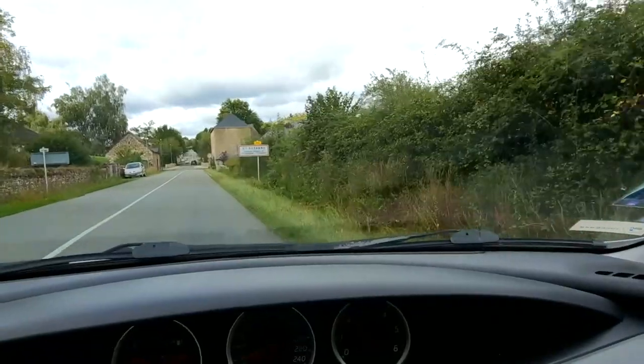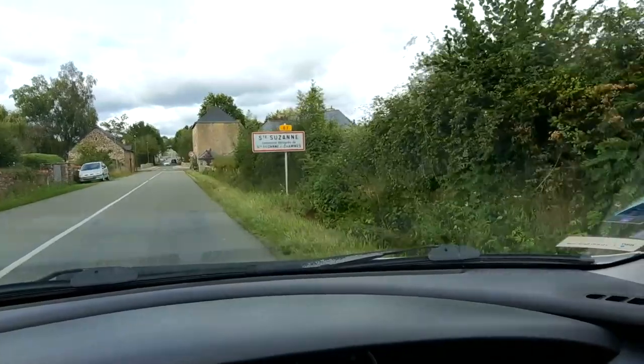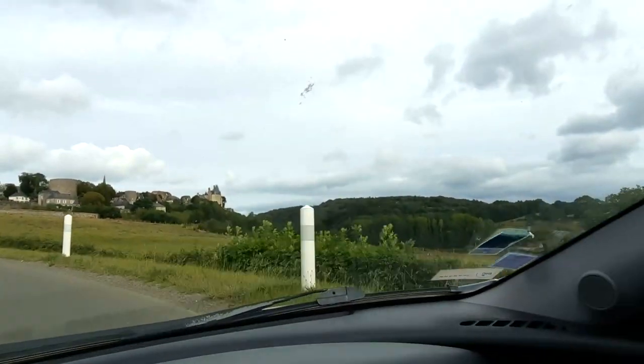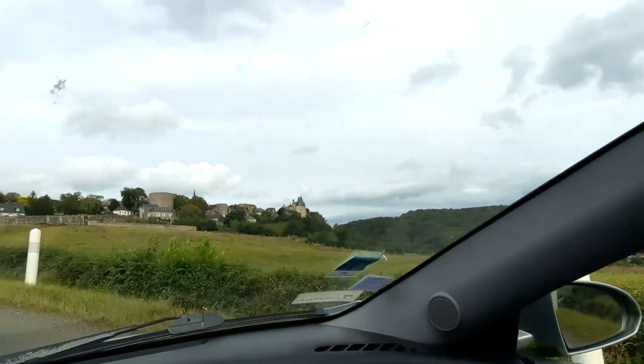Right, I've made a slight detour on the way home. Now we're coming into Sainte Suzanne, which is a medieval historic town. It really is worth the detour, so I'm going to park up the top and have a walk round and show you the sights and sounds of Sainte Suzanne. Right, short walk, and I think you'll be impressed.